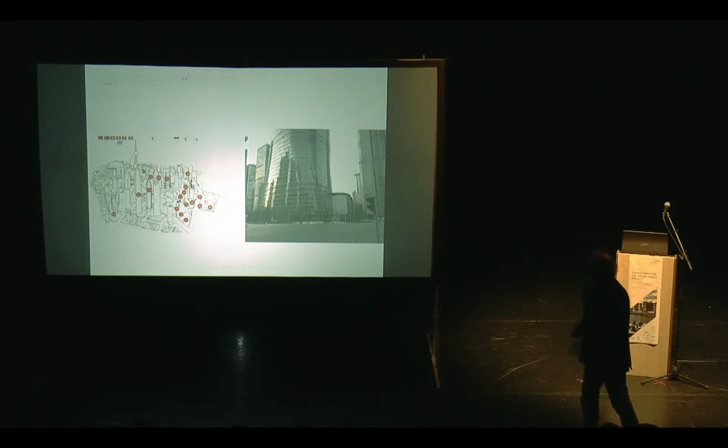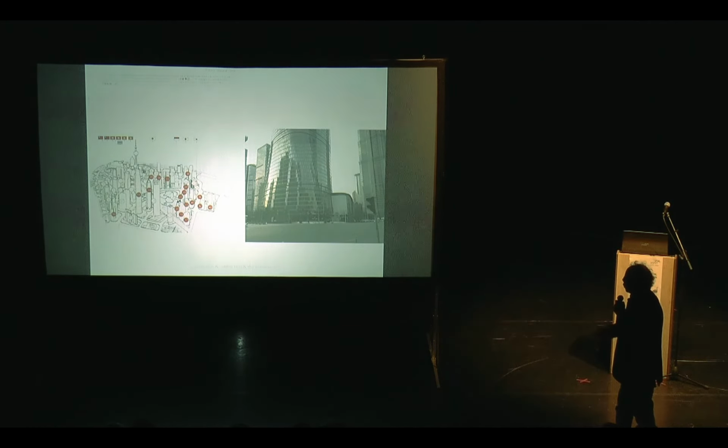Here you see Lujiazui in Shanghai, which was co-developed by La Défense. That's why it also has a big Champs-Élysées. The only difference is that it leads nowhere. And you see the terrible public space that it shows.